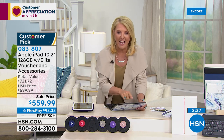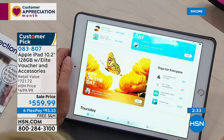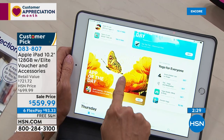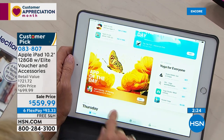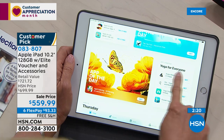Look what the app of the day is, because Apple will come up with apps of the day. And by the way, tons of these are totally free, right? All I have to do is hit get. Look at this, April coloring, oil painting, paint by number on your iPad. Isn't that awesome? And that is awesome. Try it out. You can always easily delete it.